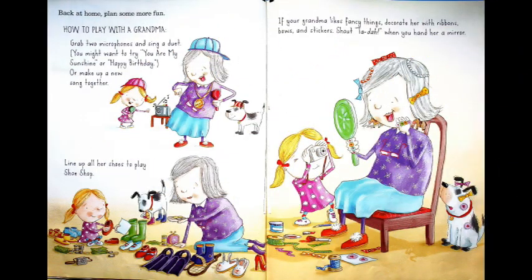Back at home, plan some more fun. How to play with a grandma. Grab 2 microphones and sing a duet. You might want to try "You Are My Sunshine" or "Happy Birthday," or make up a new song together. Line up all her shoes to play shoe shop. If your grandma likes fancy things, decorate her with ribbons, bows, and stickers. Shout, "Ta-da!" when you hand her a mirror. Oh, that's so fun. Look, she got Grandma all dressed up fancy.